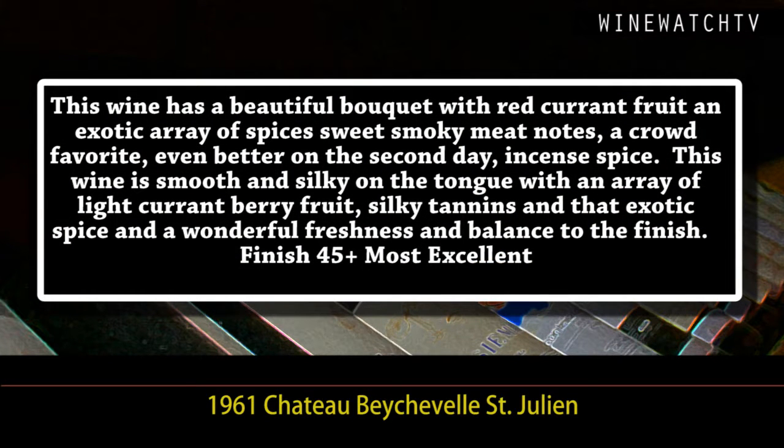Red currants, exotic spices, smoky, meaty, sweet meat notes. And this was a crowd favorite with 3 votes for second place. Lowly 4th, 5th growth, whatever Beychevelle is. And, man, on the second day, even more intense spice. They're really smooth and silky on the tongue. Still some lovely red currant berry fruit, that exotic spice, and wonderful freshness in this wine as well.